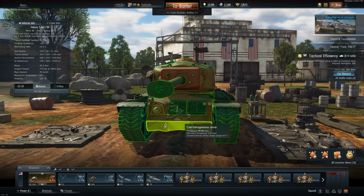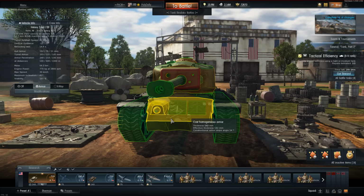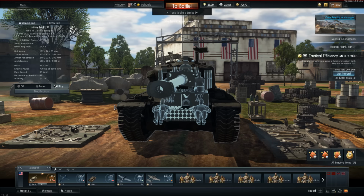And then looking at the lower glacis, going right through, upper glacis going right through. Now there is an RNG bounce chance with 54 degrees, but if you look through the x-ray, we got ammunition right there. So if we show our upper or lower plate glacis, we're donezo.